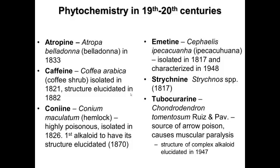Other examples of important compounds coming from plants are atropine, coming from Atropa belladonna, which was isolated in the 1830s, and caffeine, coming from Coffea arabica, or the coffee shrub, isolated in the 1820s, with the structure elucidated in the 1880s. Coniine, coming from hemlock, or Conium maculatum, was a highly poisonous constituent isolated in 1826. It was actually the first alkaloid to have its structure elucidated, in 1870. Emetine, coming from ipecac, is something that helps to induce vomiting, if any of you have ever had ipecac syrup. It was isolated in 1817 and characterized in the 1940s.